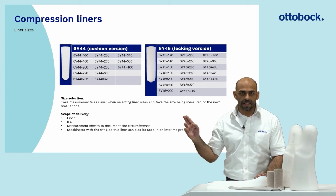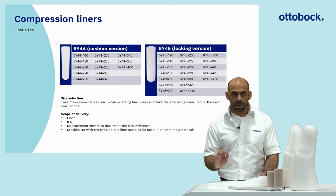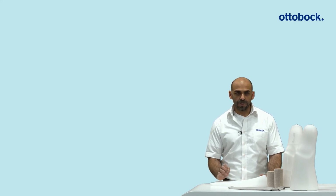Here you see the sizes at a glance. The cushion liner 6Y44 we offer from size 160 till 400, and the locking compression liners from size 120 till 450. For taking measurements, we recommend taking the size being measured, or if you are between two sizes, take the next smaller one.